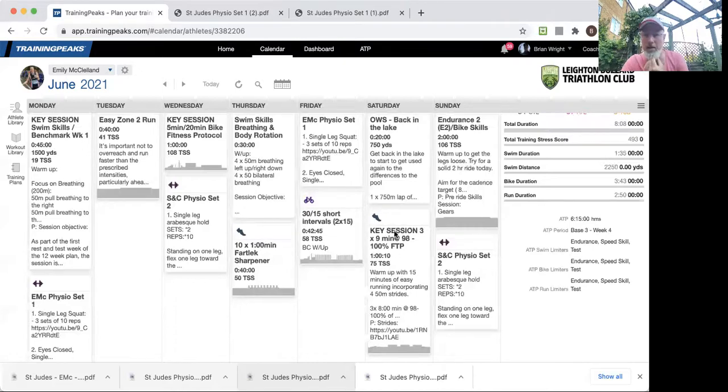But the key session afterwards will clearly be your running critical power, or FTP test, if you will, later on that day. So they form the three key sessions: the swim tomorrow, the turbo on Wednesday, and the running on Saturday.